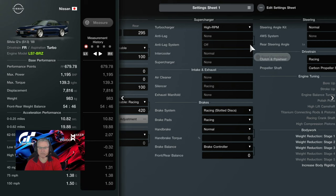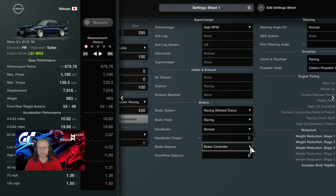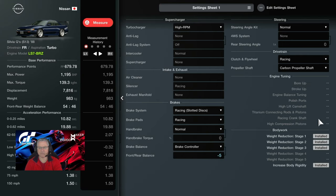Now, you don't have to run that high RPM turbo. You'd probably use less fuel, but it's as exciting as it gets with a high RPM turbo. There is an ultra, which you could choose to run. Brake system, racing system, brake balance controller is in there, and we're going to set that all the way to the front because there's going to be pain on the rear tyres. Racing flywheel, carbon prop shaft, we've got all the weight reductions. There are no available engine tuning parts, and then we've got increased body rigidity.